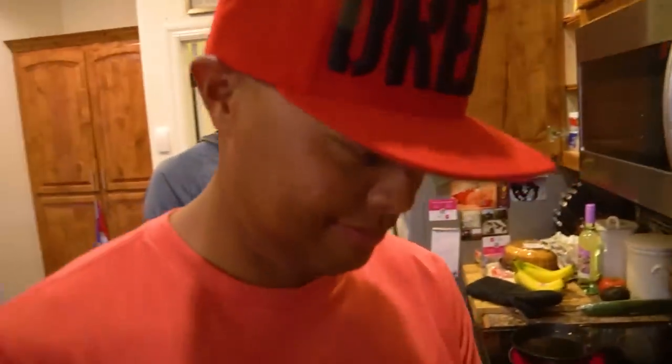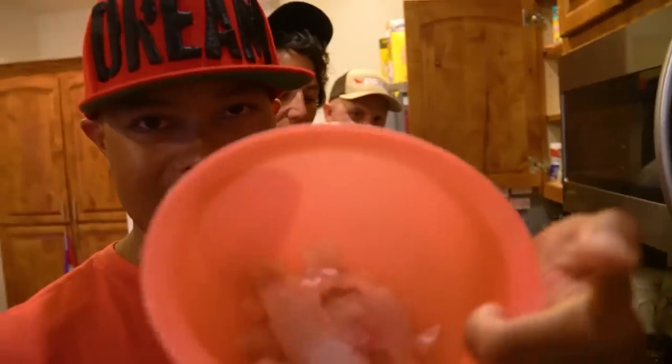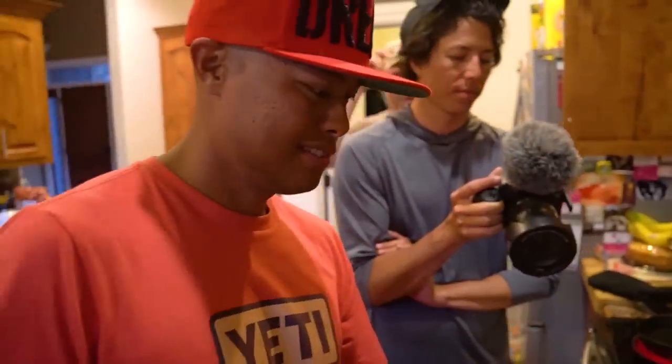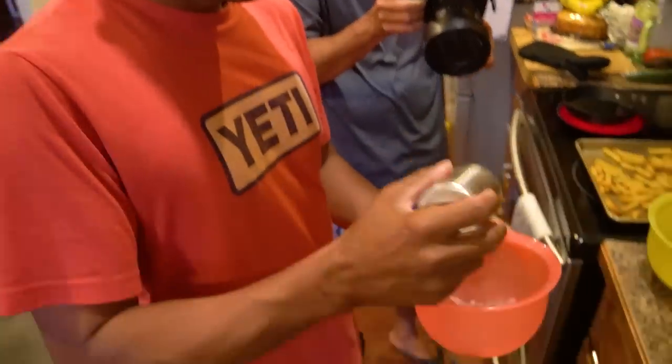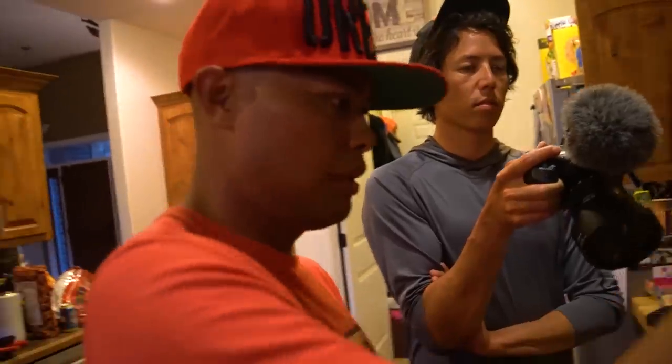Here's a tip. Always pre-season your fillets, your monster fillets, because if you try to season your batter, you're just gonna waste a whole lot of seasoning. Yep. So here we go.